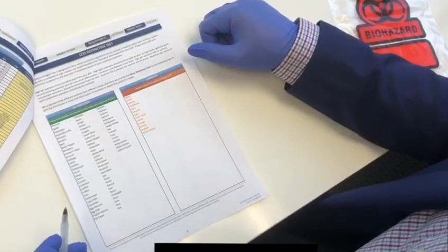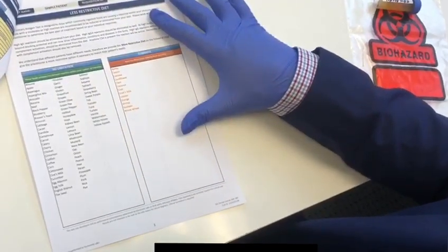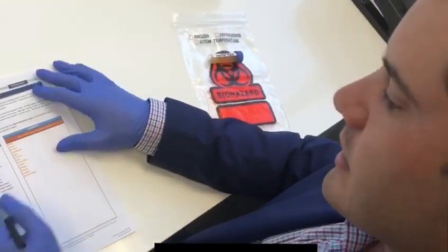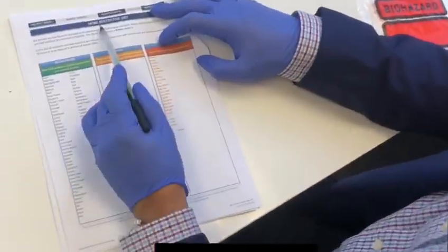Okay, and lastly we have... Right, so we got our results. Now what do you do with this information? The nice thing about this report also is it gives you two options. One is called a less restrictive diet. One is a more restrictive diet.